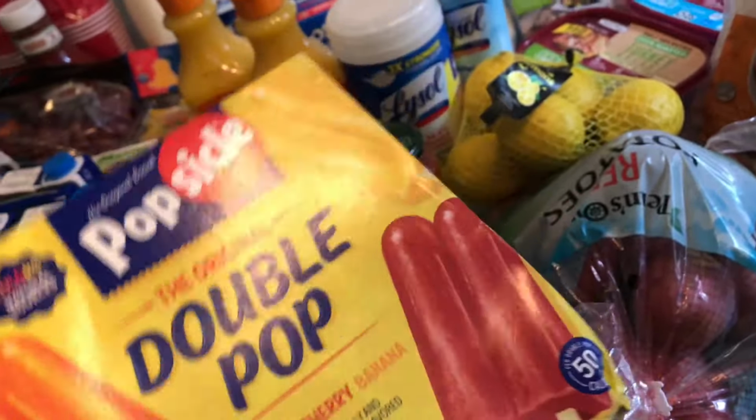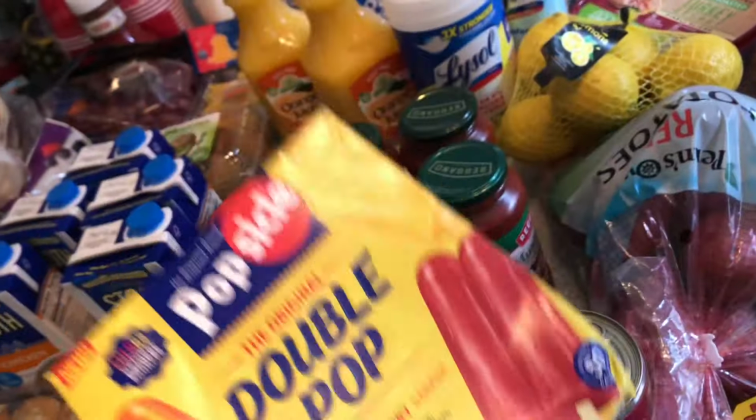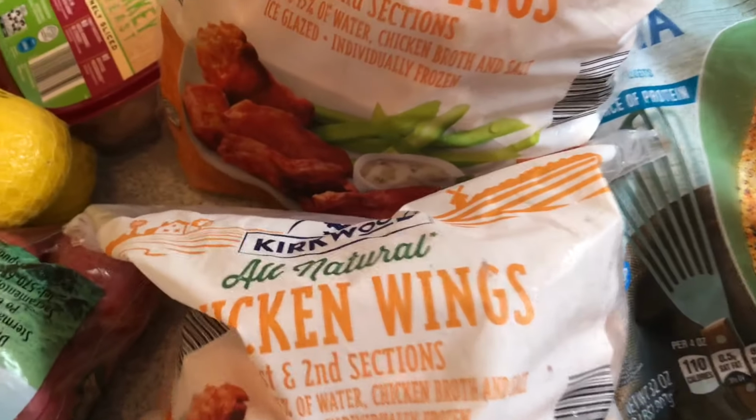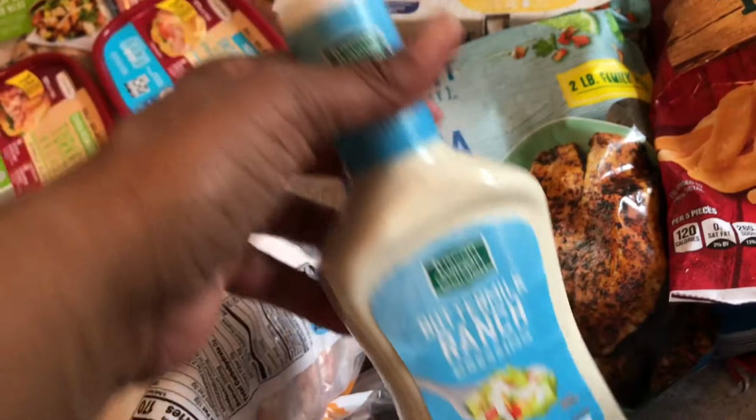popsicles. I showed y'all this the last time I went to Aldi Run. I already put those in the freezer because it is so hot. And I also picked up the fudgesicles. The chicken wings, I picked up 2 bags of those. The tilapia, I picked up a buttermilk ranch.